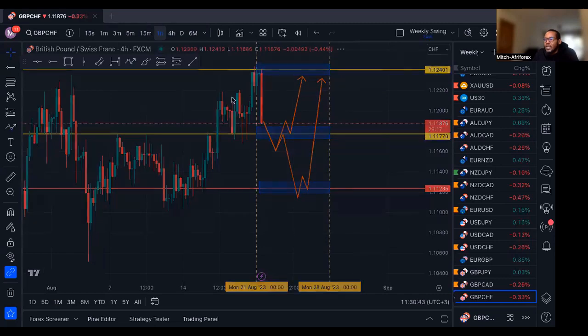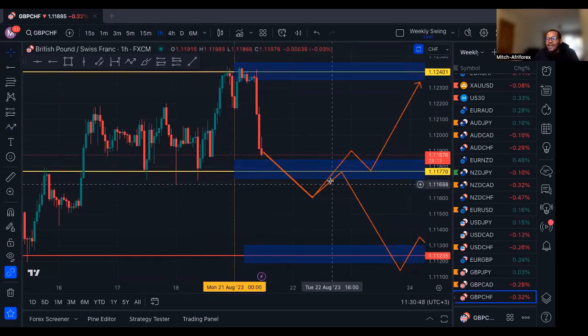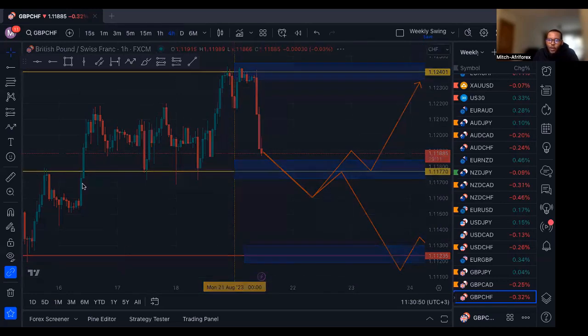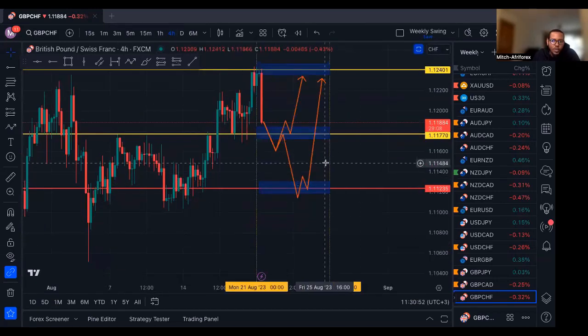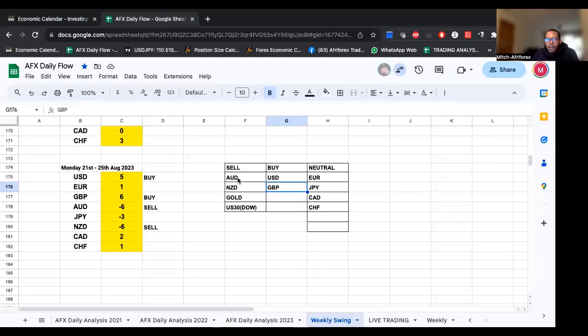And remember, in order to read the details, go to the 1 hour time frame, read the story of the buyers and sellers before you end up looking for those buying opportunities on the British pound against the Swiss franc. So I hope that's clear on all the kinds of pairs. As you can see, we've mixed and matched all these pairs, the Australian dollar, the New Zealand dollar, the US dollar, and the British pound with all the neutral pairs.